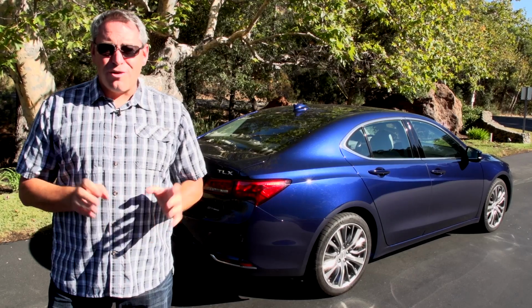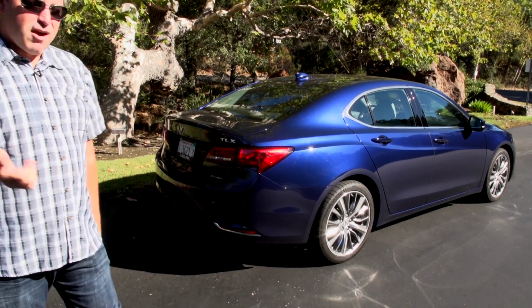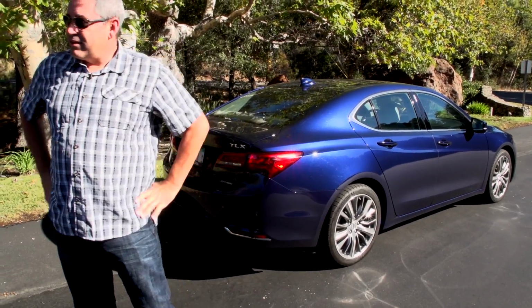The TLX needs a crash protection upgrade. That marvelous... what marvelous? Okay, I'm gonna get it this next time.